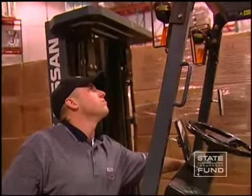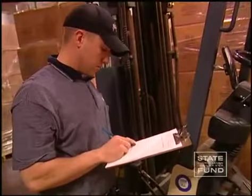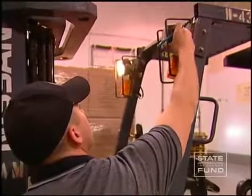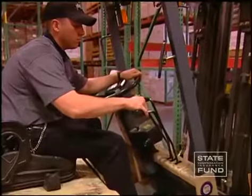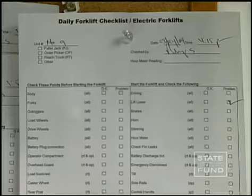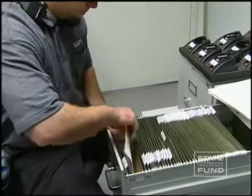Be sure and give attention to the proper functioning of tires, horn, lights, battery, controller, brakes, steering mechanism, cooling system, and the lift system of the forklift. These safety checks must be completed at least once per shift. When the checklist has been completed, it should be filed and maintained with other safety records.